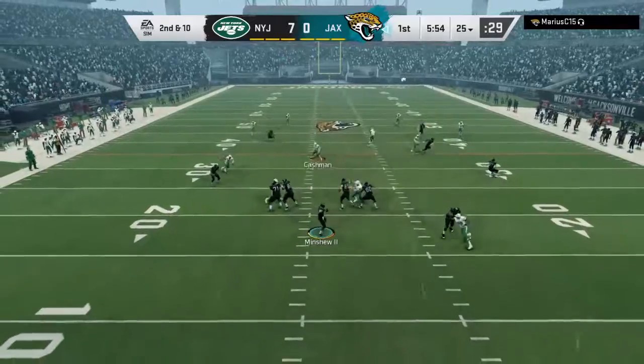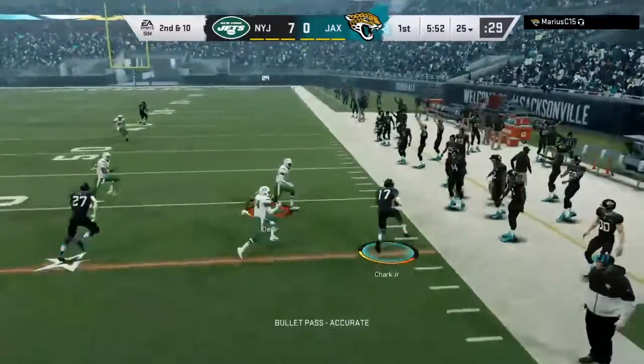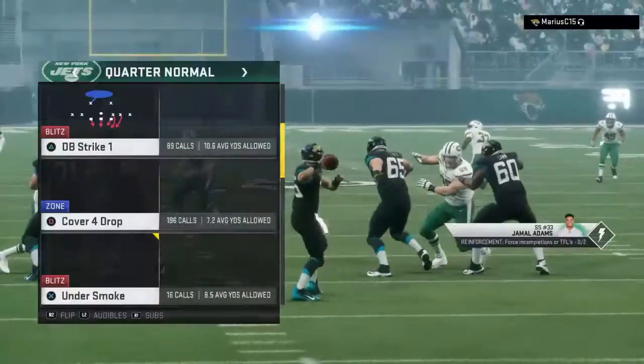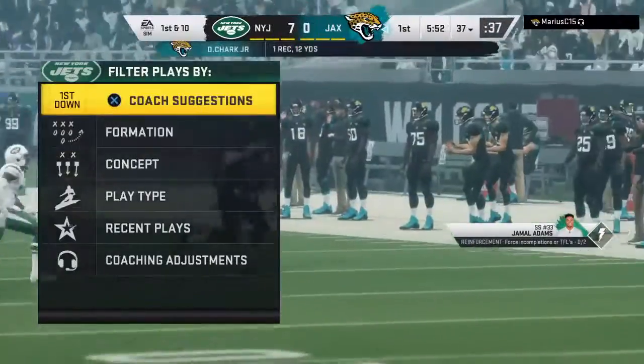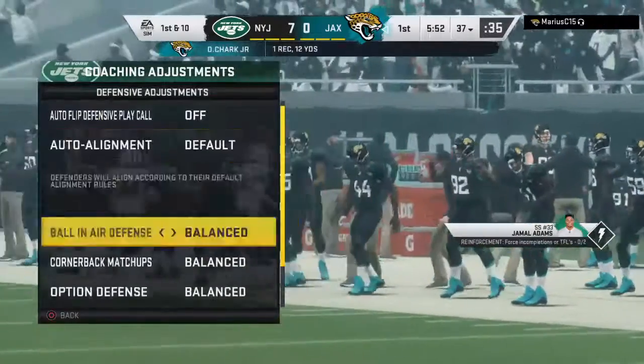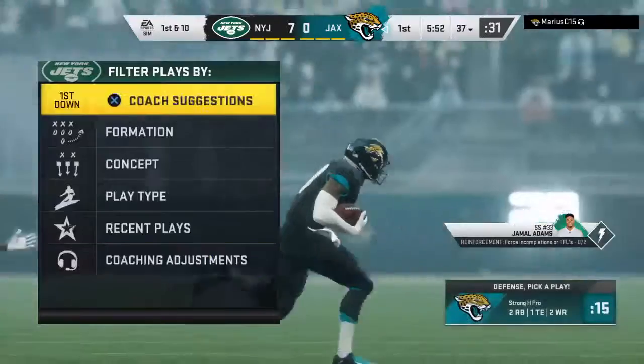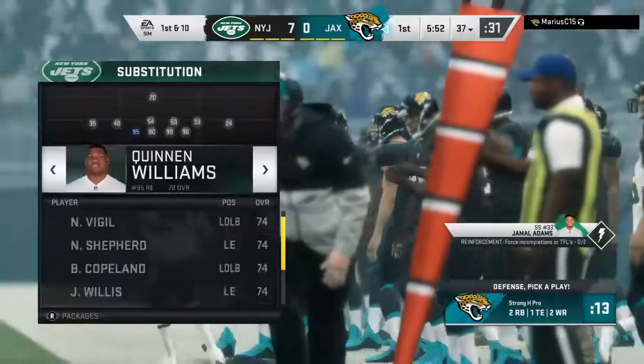On 2nd and 10, it's Minshew. And connecting here with DJ Shark. And he takes us beyond the 35 before going out of bounds. The Jags picking up the first down there, a gain of 12. First down. 1st and 10 at the 37-yard line.